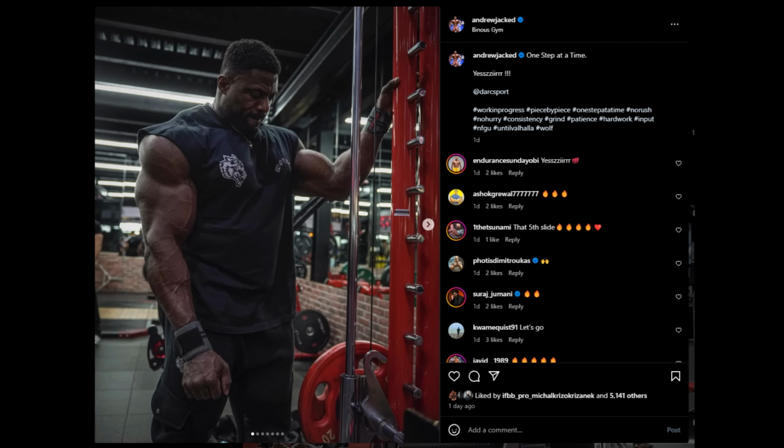The first one is from Andrew Jacked, but it's not a physique update. It's just a couple of photos of Andrew Jacked at almost 1 week out of the Arnold Classic.